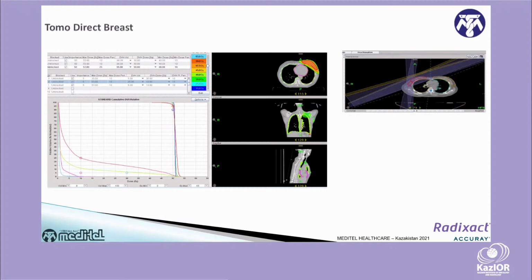It's like arc treatment, but it also has some Linux inside. So if you like to do conventional treatments, like the tangential treatment, you can do this with the TomoDirect feature, which Radixact has. So it doesn't need to rotate all the time. If you tell the system, stop here, stay here, and rotate, that's it. Whatever you do with the normal Linac, actually you can do also with the Radixact machine. This is the example of that.